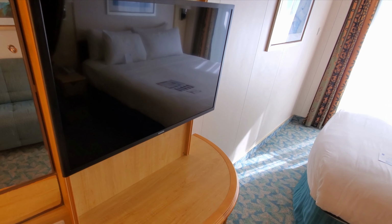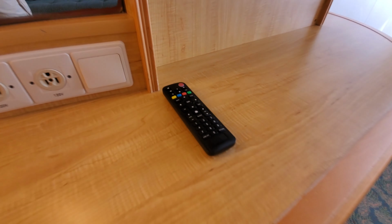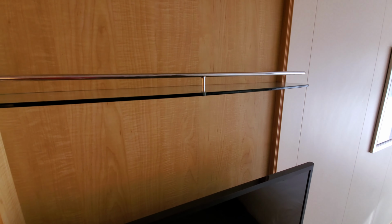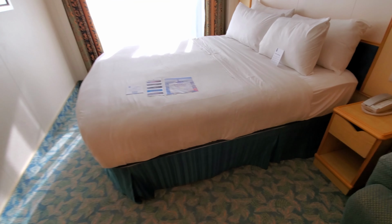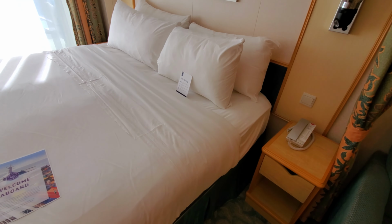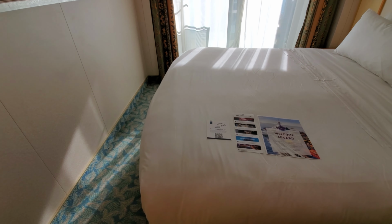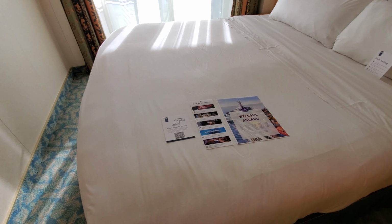You've got a large screen television with remote control. A little bit more shelf space on top here. Over next to the bed, you've got a full, I guess, probably a queen size bed. That's typical of most of the beds on a cruise ship.